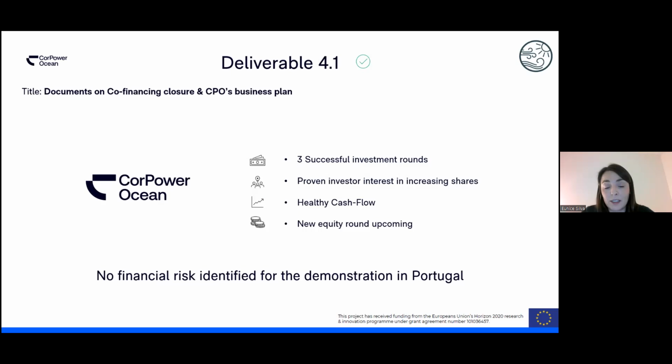So we showed in that moment that we had three successful investment rounds, that there was proven investor interest in increasing their shares, that we had a healthy cash flow on the company back and going forward, and that we had a new equity round upcoming, so that we de-risked financially the demonstration in Portugal. So we had to make sure and prove to CINEA that we were able financially to withstand the project and the demonstrator and all the challenges that we were facing during the first year of the project.